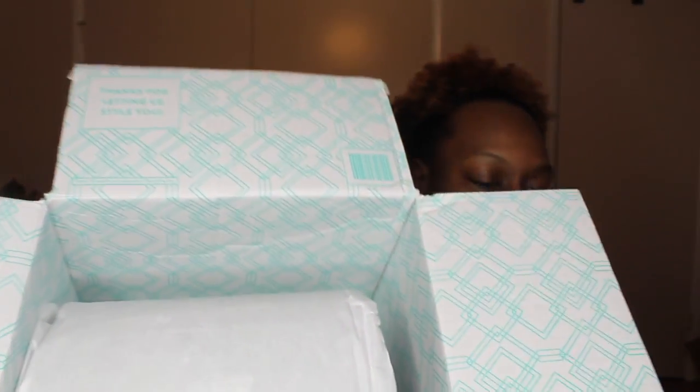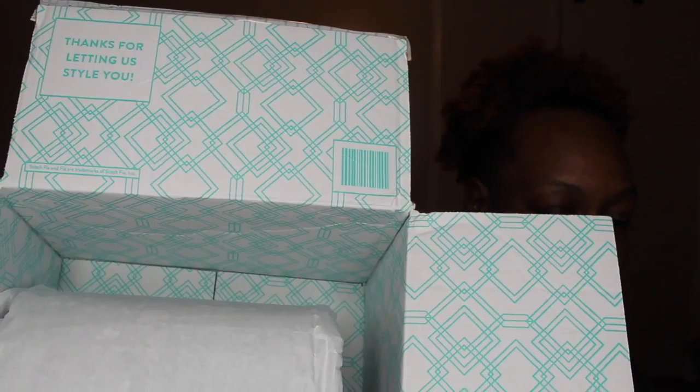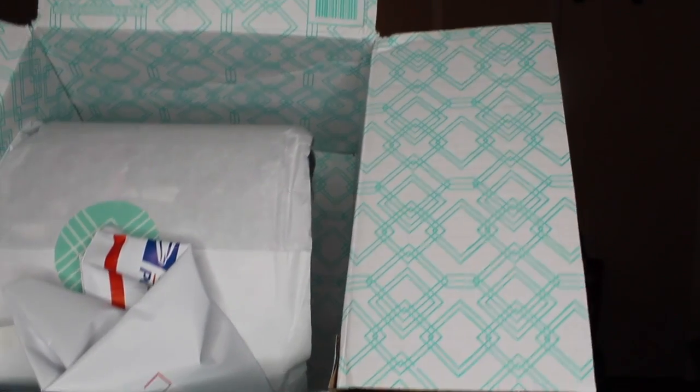Okay, so the box is opening. And this is what the inside of the box looks like. Let's see if you can see it. Oh yes, the autofocus is working. It says, thanks for letting us style you. And this is what my box looks like. And it has my return envelope in there. I see it. It is USPS. And I have a little roll.